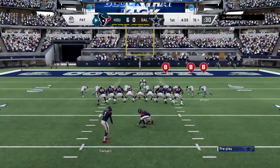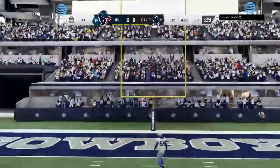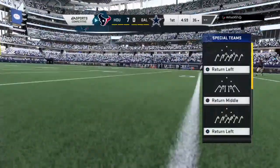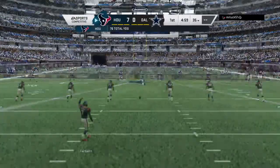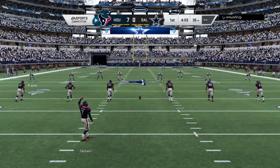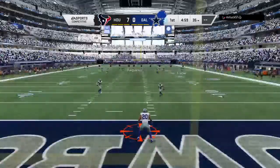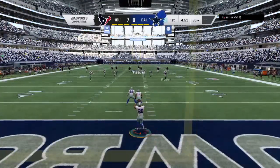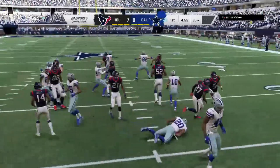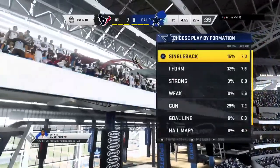Kaimi Fairbairn on for the extra point. And the Texans take a 7-0 lead. Makes the score Texans 7, Cowboys nothing. Kaimi Fairbairn to kick off for Houston. So after the touchdown, here's Fairbairn now to kick it away. This is fielded at the goal line. And he'll take this across the 25, a couple extra yards up to the 27-yard line.